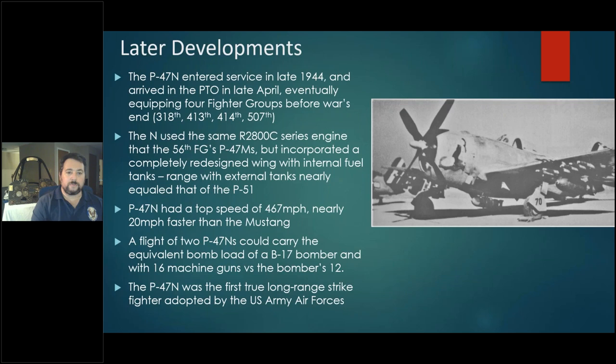And all three of those groups flew off of the island of Ie Shima, just off near Okinawa. And they began flying strike missions basically over the Japanese home islands. The last group to convert was the 414th, and they actually flew from Iwo Jima and attacked the Japanese home islands. So basically, they were flying 750 miles one way over open ocean to attack the Japanese mainland.